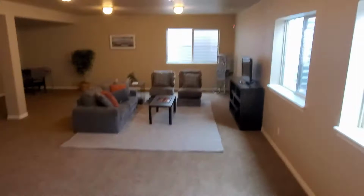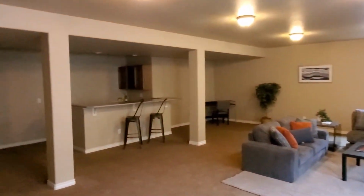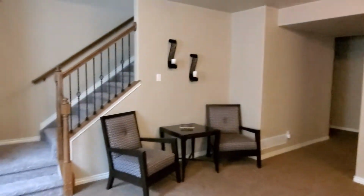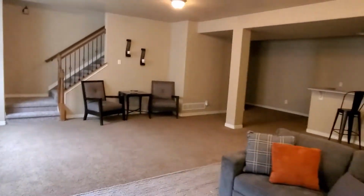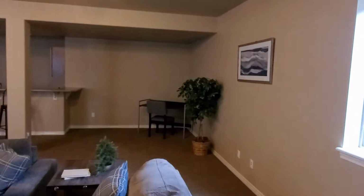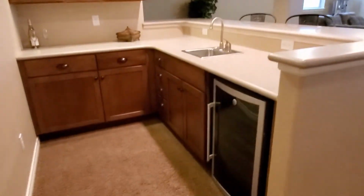As we head downstairs, you can see the large entertaining area. The wet bar offers a wine fridge, a sink, and solid countertops.